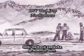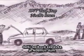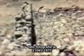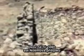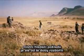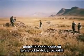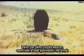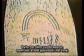Our next stop is the home of Noah, near the village of Kazan. This photo was taken in 1977 by Ron Wyatt, showing the walls of Noah's home. Since then, all the walls have been torn down by local treasure seekers. In the front yard stood this large tombstone. On the tombstone was a drawing of 8 people and a boat on a wave.